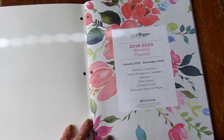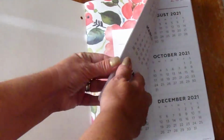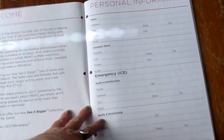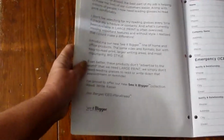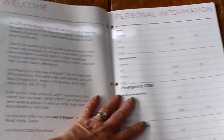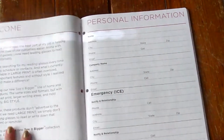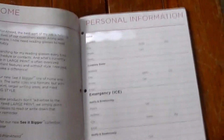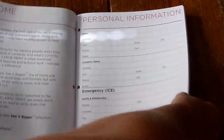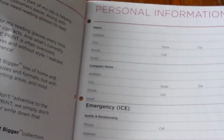Okay, right off the bat, I'm noticing the font's a little different. So we'll see how that goes. You've got the welcome letter from the CEO of the company, and then you have your personal information that you can put in here if you want to, in case you lose it. I know a lot of people like to do that. Can y'all see that? It's your personal information.